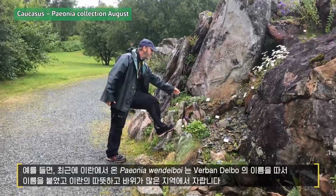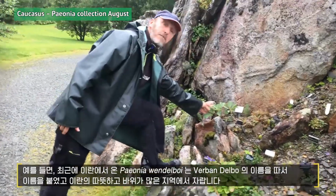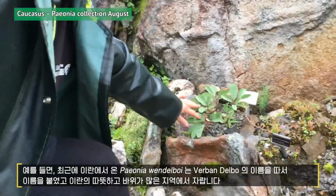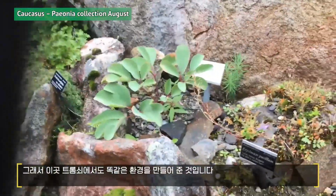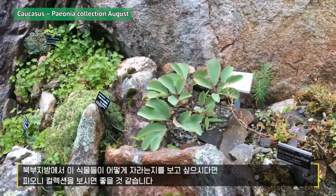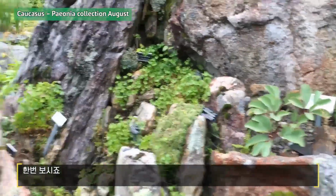For example, this Paeonia wendelboi, which was recently described from Iran, named after Per Wendelbo, and which grows in rocky places in Iran and needs quite a warm place. And that's exactly the way how we grow it here in Tromsø. And to see more peonies, how they grow far north, a bit different, would be quite nice to see our peony collection. So let's have a look at it.